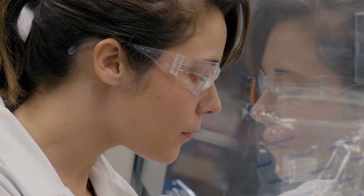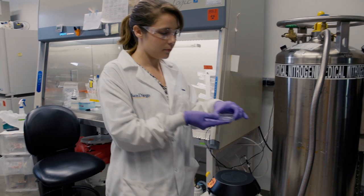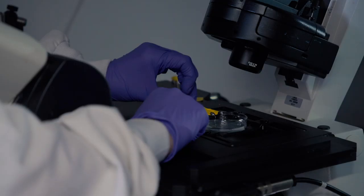It takes an average of 12 years and $2 billion for one drug. Now, since we can print this human tissue, they can directly test whether this drug will be toxic or whether this drug will be effective or not in the situation of the human tissue.